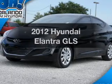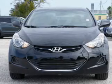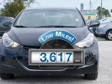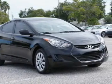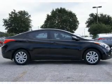Introducing the 2012 Hyundai Elantra. If you're looking for a first-rate auto, this one could be yours today. A low odometer reading makes this vehicle a great value at this price. With an efficient four-cylinder engine, the powertrain includes front-wheel drive, driven by a six-speed automatic transmission.